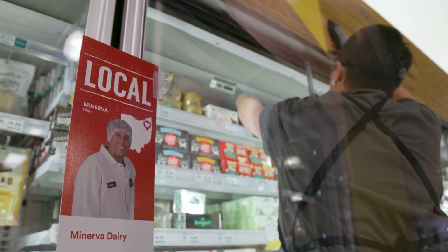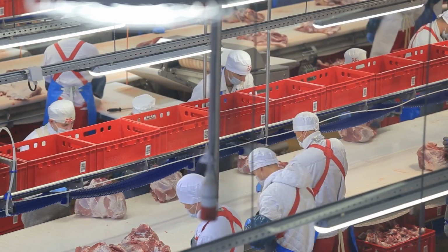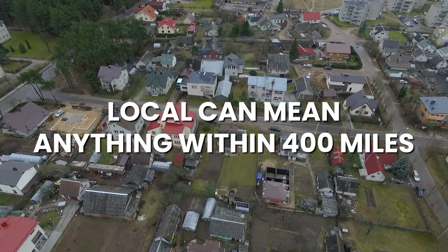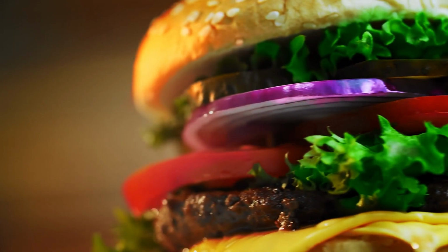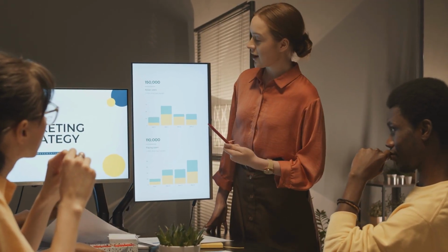Even their definition of local stretches credibility. Signs proudly proclaim that meat comes from local farms, but in Whole Foods language, local can mean anything within 400 miles. That is like calling a burger from a farm in another state your neighborhood special. It might sound nice, but it is more marketing magic than reality.